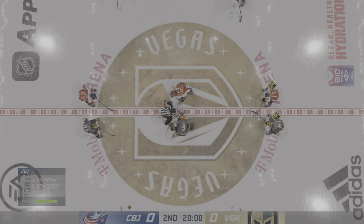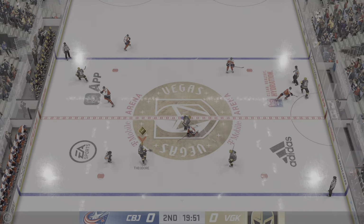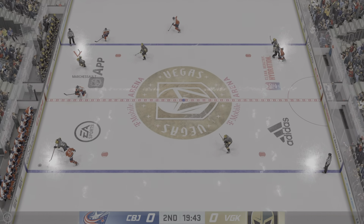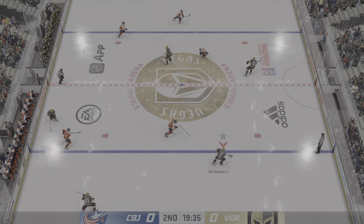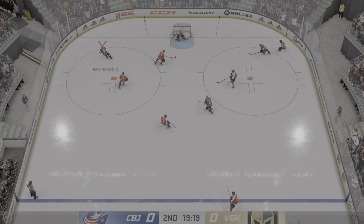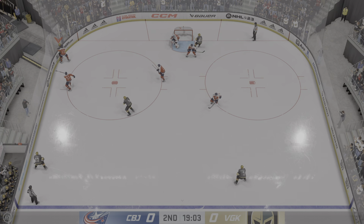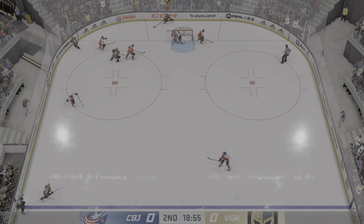Second period set to get underway. Still zeros on the board as we are now underway in the second. Well, Razor, you've had some time to digest that opening 20 minutes. How do you assess things? Vegas cannot be unhappy with the way that period went. They played well. They worked hard. They had the puck a lot. They just haven't been able to score.